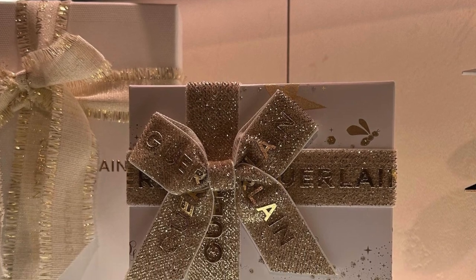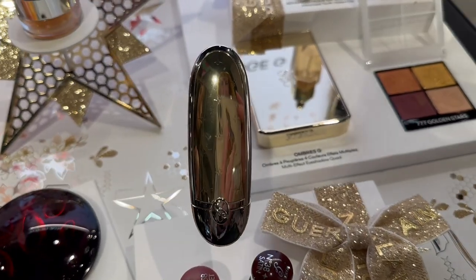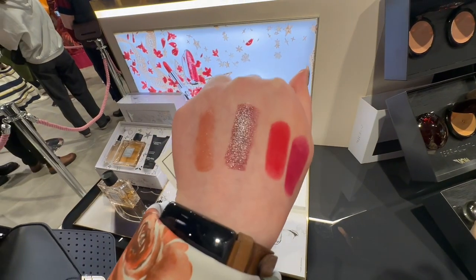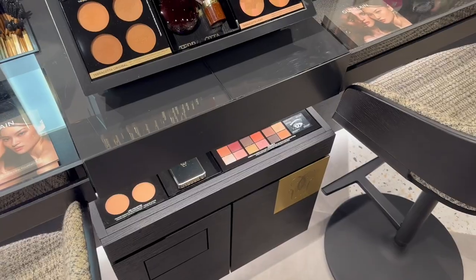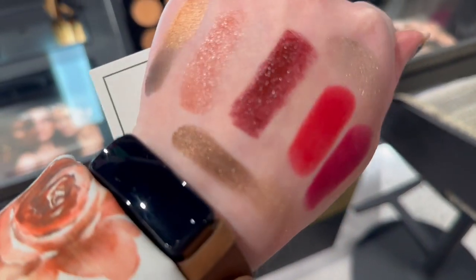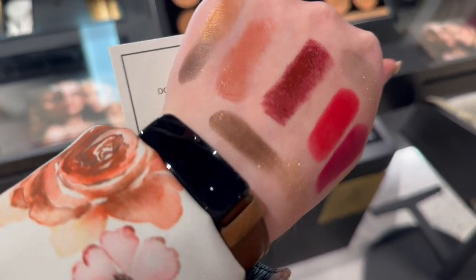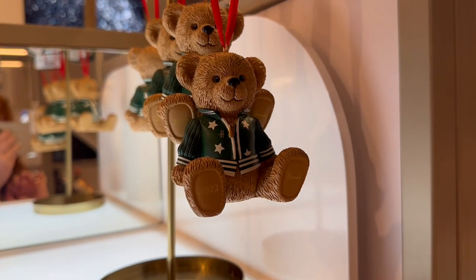We've got the Christmas collection for this year. I've just swatched lipsticks. I'm very into this garnet one, even though it's shiny, which I usually wouldn't like in that kind of shade. I've just been swatching the Guerlain quads. Look at this brown. So that's from the jungle one. Look how cute the bear is. I may be planning to leave here with a bear.